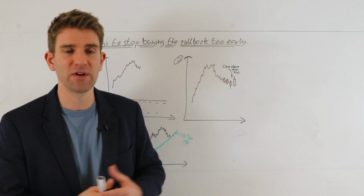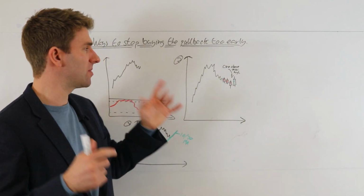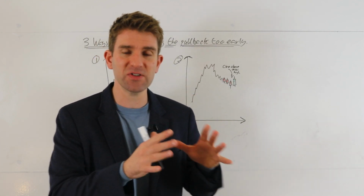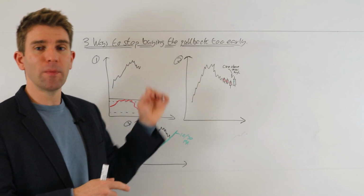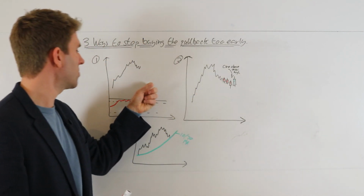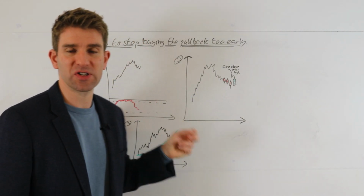It's hard to quantify sometimes, but anyway, if we start off by this and we go, right, what is the binary event that has to happen for you to pull the trigger on a long trade when we've pulled back after a drive higher? Okay, so the first one is this, and that's using an oscillator.